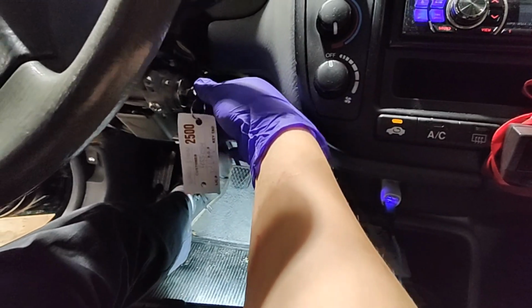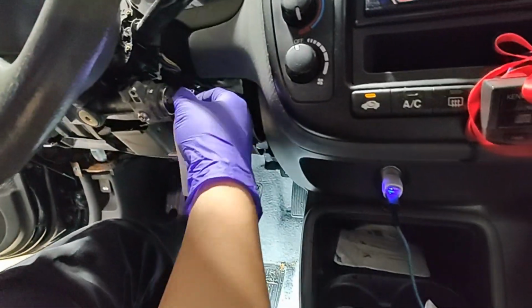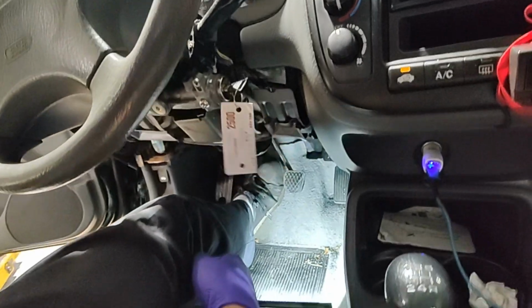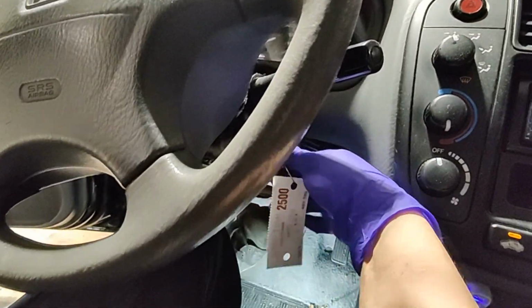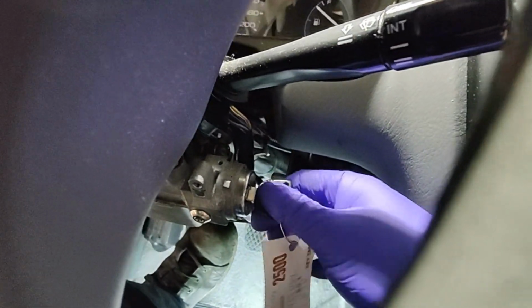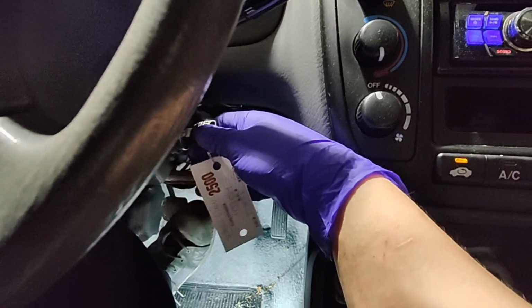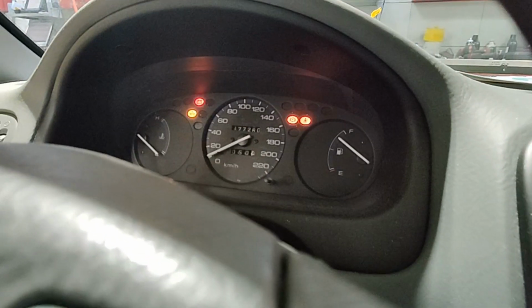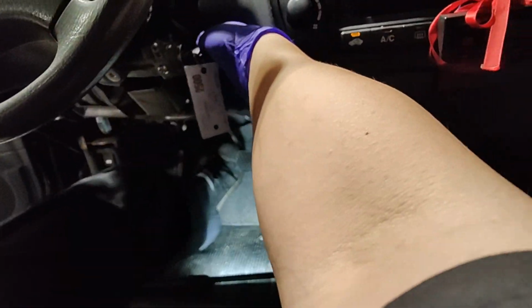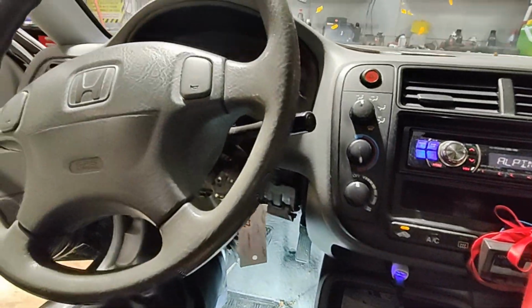Usually it's like you go to start it, and then you quickly let go, and it just dies. So, there you go, fixed. Even if I jiggle it, see? You still have lights on the dash. Even if I jiggle it, the lights still stay on the ignition. So there you go, bad ignition switch on a 1999 Honda Civic.